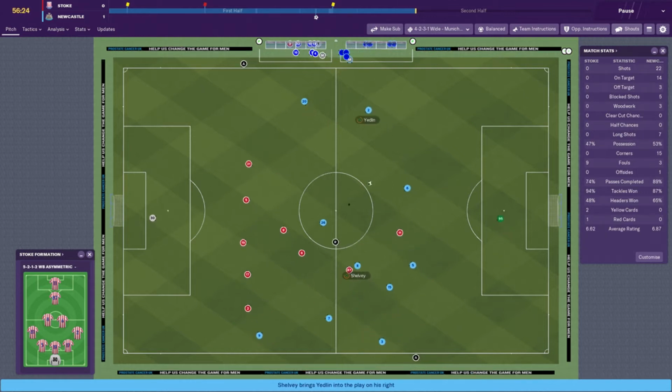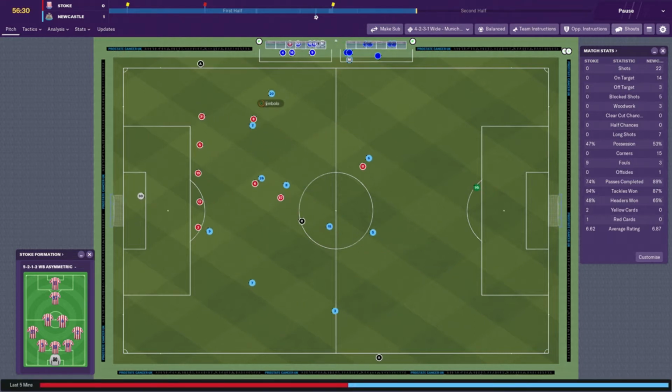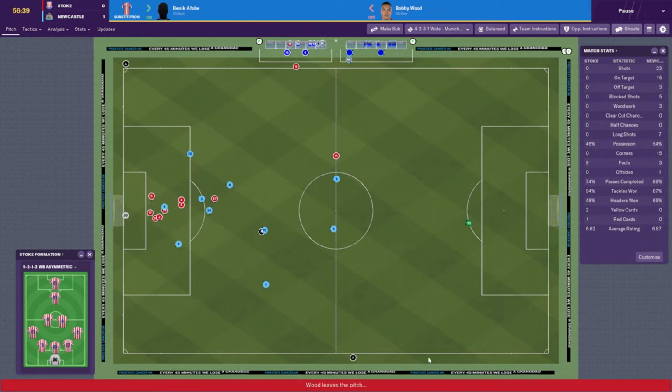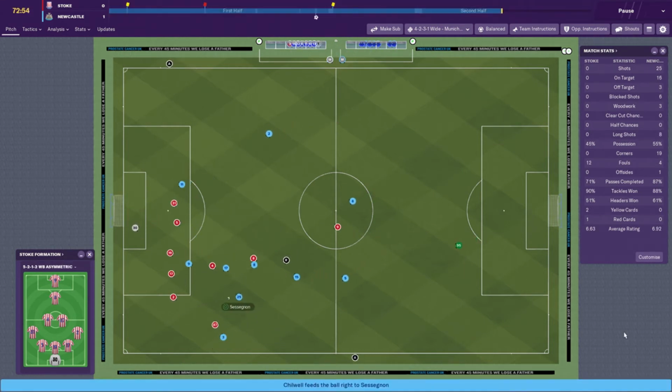Toldy into Jonjo. Lovely switch out to DeAndre Yedlin, and now he's going to come forward. He's got Emboló on the overlap, and Emboló's there as well. 1-2 with Yedlin. Yedlin coming into the box, and the keeper needs to push that round for a corner. Left-hand side, 20 minutes to go. Can we make it more than one?